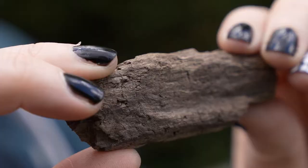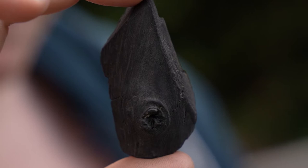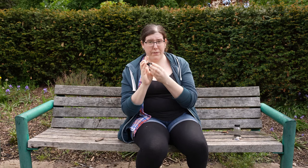Also, I found a piece of wood like this. Now, we don't normally find wood like this unless it's under really specific conditions, but we do find what happens when you burn wood, which is this charcoal. And charcoal can be a sign of burning, so it can be a sign of fires or maybe accidents have happened. Quite a common thing for us to find in the soil. You might find it if you've had bonfires in your back garden, or if there's been little mini bonfires in the park. I also found snail shells.